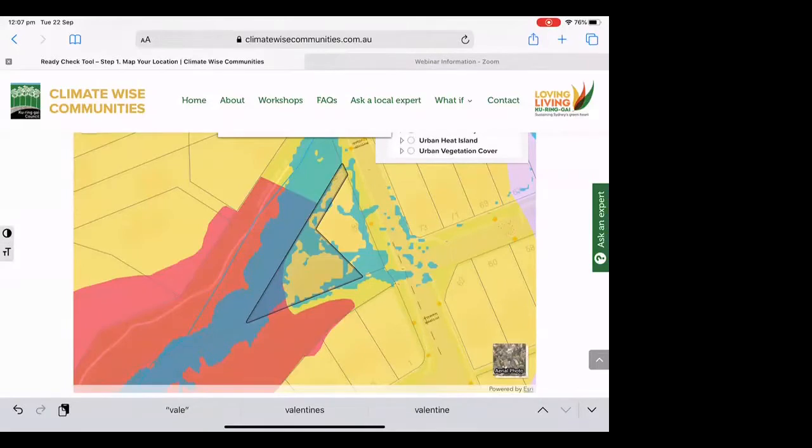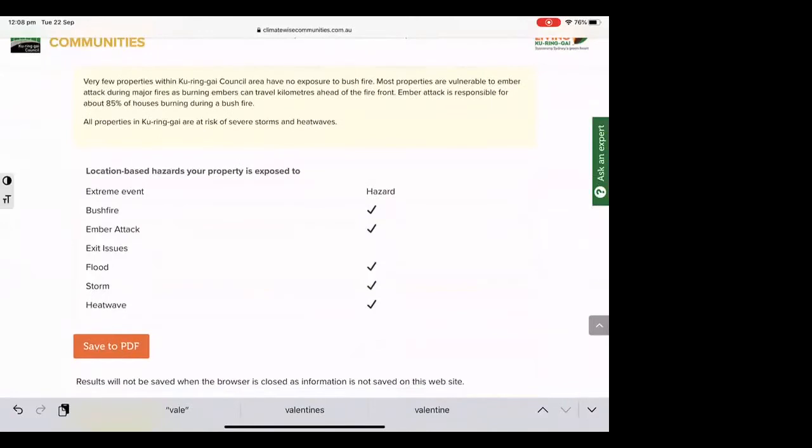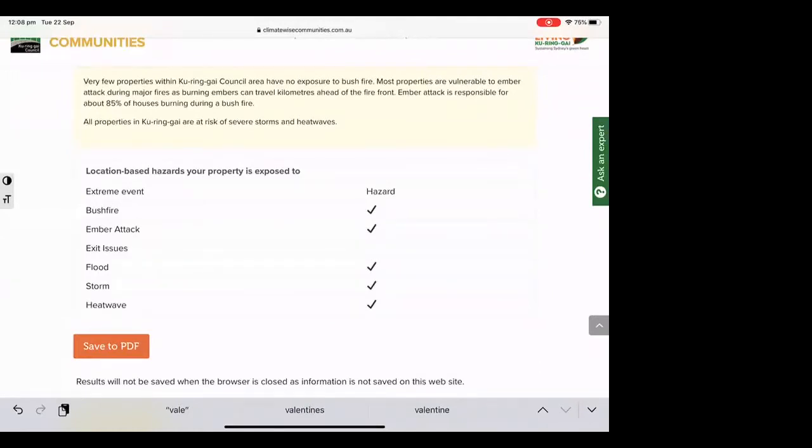Right, this is Ember Attack. As you can see on the table here, this property has all the different houses that are affected by bushfire, Ember Attack, and exit issues. Exit issues are not marked; that's the one hazard that isn't. You also have flood, storm, and heat wave. All properties in Ku-ring-gai are defaulted to be affected by storm and heat wave.